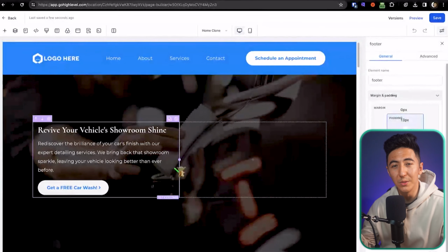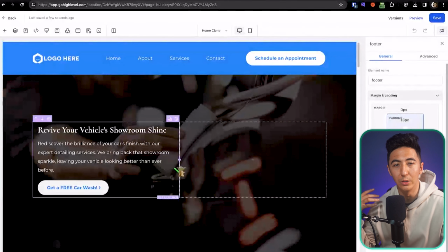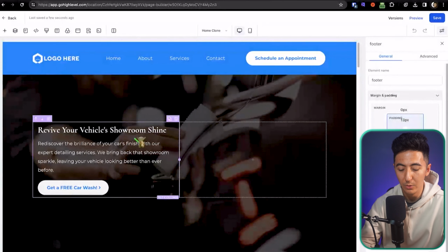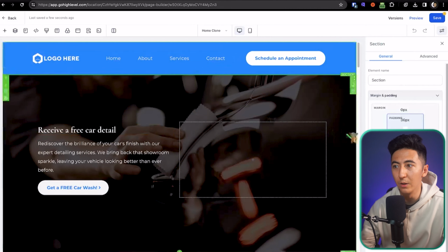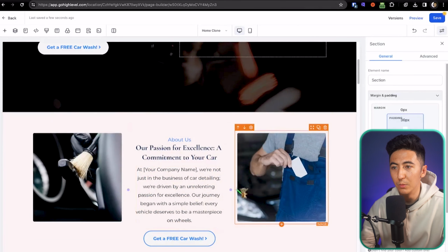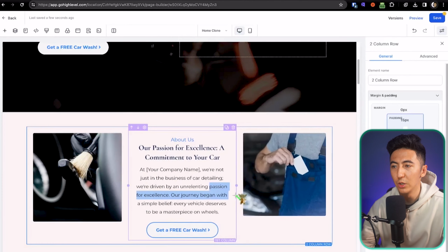And using High Level's website builder is really easy. It's the same as using, let's say, Wix or GoDaddy website builder. You can go in and you can change this text to say whatever you want. You can change the colors of anything on the page to fit your brand, fit your aesthetic. You can move things around to make the text larger or smaller, change images, change the fonts.